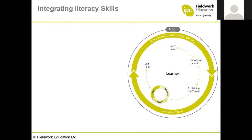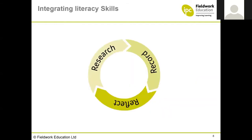So the IPC has a process to facilitate learning. There are opportunities for communication at all of these times. They require language, talking about things and doing things. However, we're going to focus on what we call our mini cycle of research, record and reflect. What happens in our units is these things are revisited time and time again.